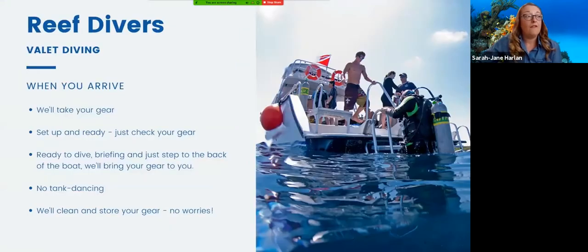The valet diving, if you are not familiar, goes something like this. When you arrive at the resort, we will take your BCD and regulator, and we will have it set up for you on the boat for your next morning's dive. When you arrive onto the dive boat, all you need to do then is just check your gear. At the end of your dive, we will also clean and store your gear too.